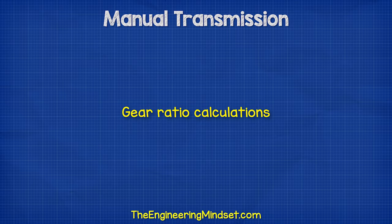Let's look at how to calculate the RPM and torque of simple gear trains.